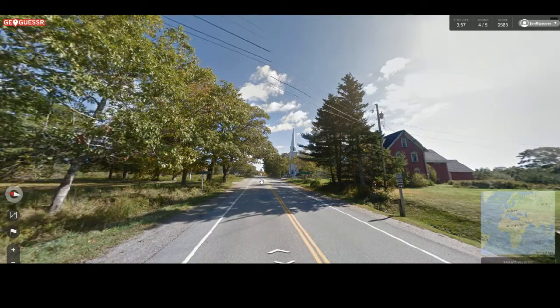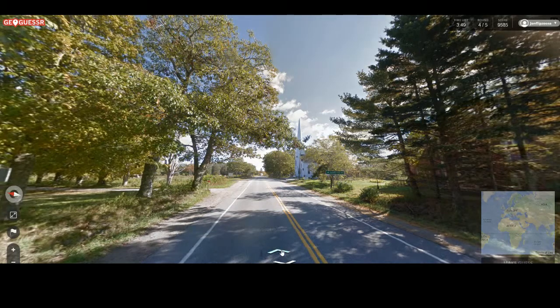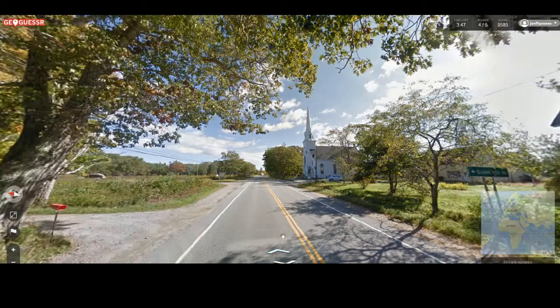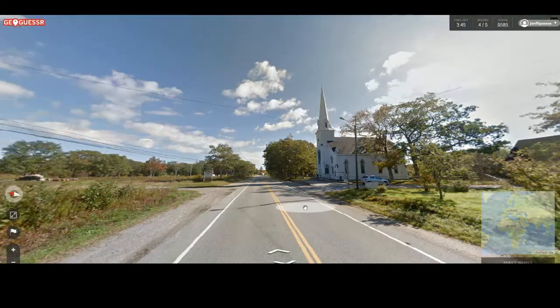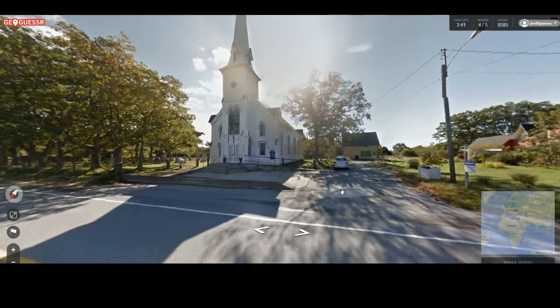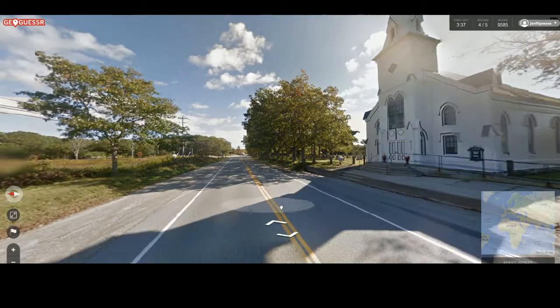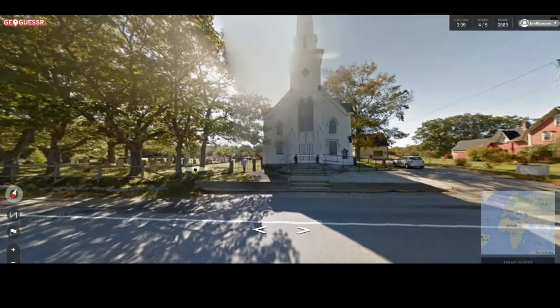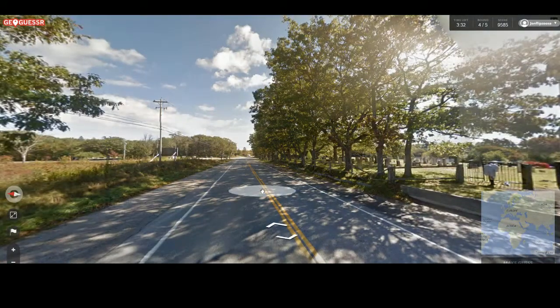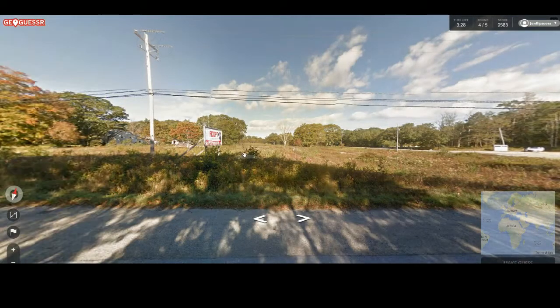Alright, I think I see the fronts of some vehicles. Seems like they're driving on the right side of the road. There's some sort of church over here. Quince Road. Oh, something. And this church looks... Is this a Baptist church? It's a graveyard next to it. Maybe it's just a chapel of sorts.